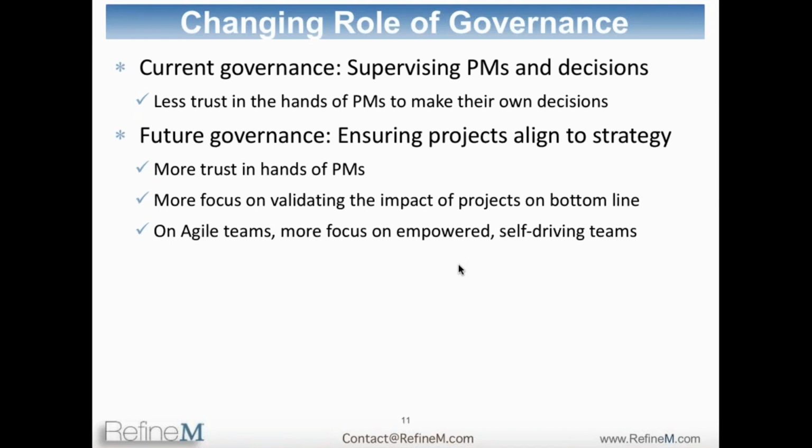So for the governance also, it's getting pushed down. So more and more empowerment going down, with very critical decisions only happening at the top. Not everything happens at the top. So that kind of a trend is changing, or you're going to see more and more.